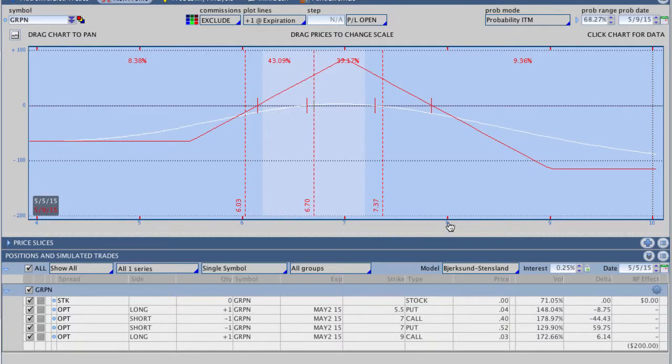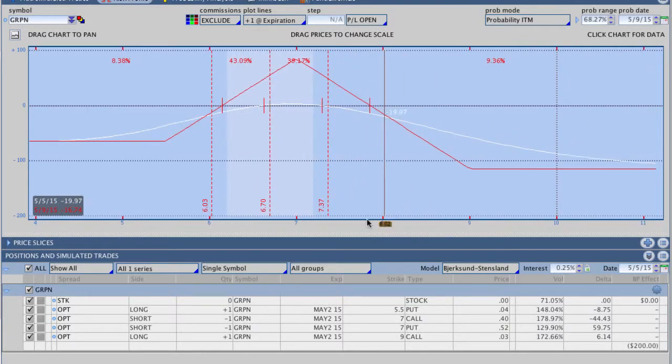Now here's our position. It looks like a butterfly spread, but it's an iron butterfly. And again, everything's centered over this $7 strike. That's where we ideally like for the stock to move. And you can see that on the put side, we have much less risk than we do on the call side. The call side's a little bit longer, a little bit wider, and that was, again, by design.